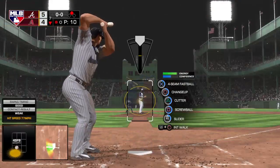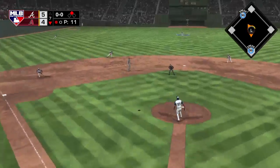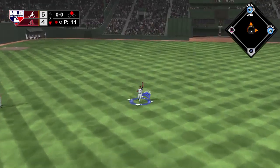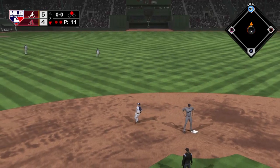So a pivotal moment here, and digging in now, Joe Jr. And he does so representing the possible go-ahead run. Star on the move, and he tracks it down. A nice running play to record the second out.